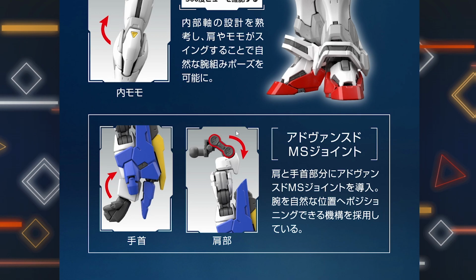It's rather disconcerting to have so many points of articulation. It is good for a fresh kit, but when you decide to take it off and change the pose a year or so later, then it's going to be as fragile as, I don't know. I don't want to offend anybody.